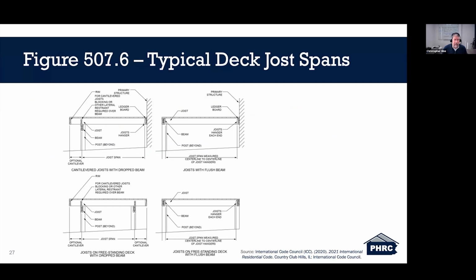So what we have here is showing a couple different things. One thing that I want to point out is it's clearly showing that whenever we're referring to deck or joist spans, it's referring to center of bearing to center of bearing. So that's a good thing to keep in mind moving forward here. That also carries true with beam spans.